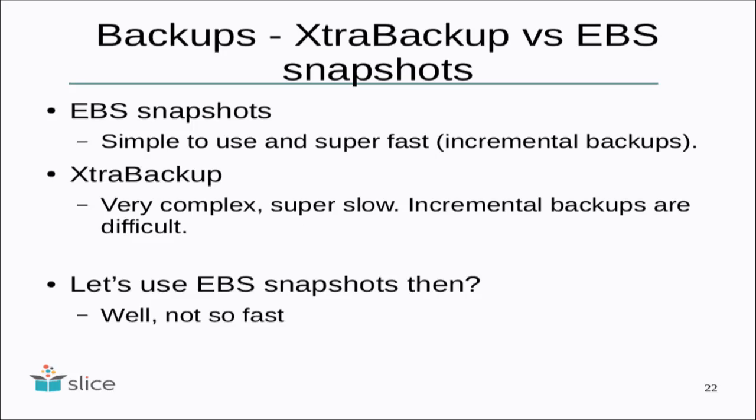On the other hand, you have XtraBackup. XtraBackup is a great tool, but it's very complex. You have tons of options. You have the possibility to do compression, encryption, streaming. You can mix and match, sometimes not, sometimes yes. Well, it's difficult. It's super slow compared to EBS snapshots.